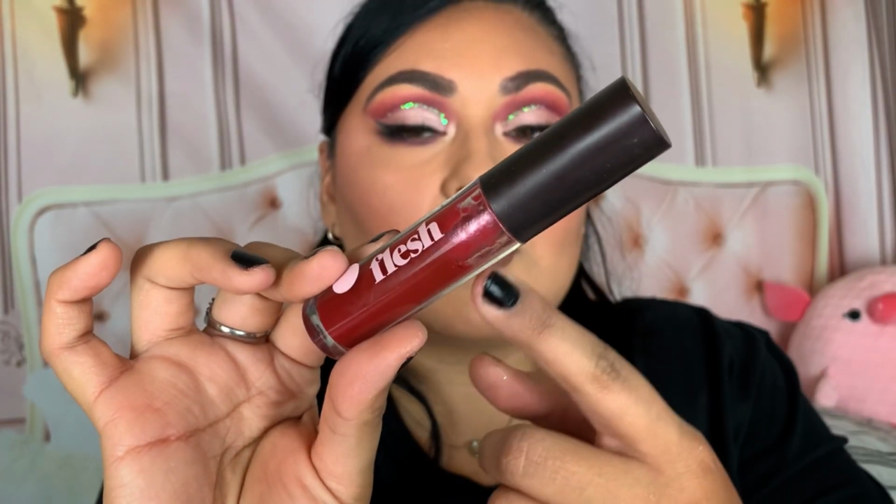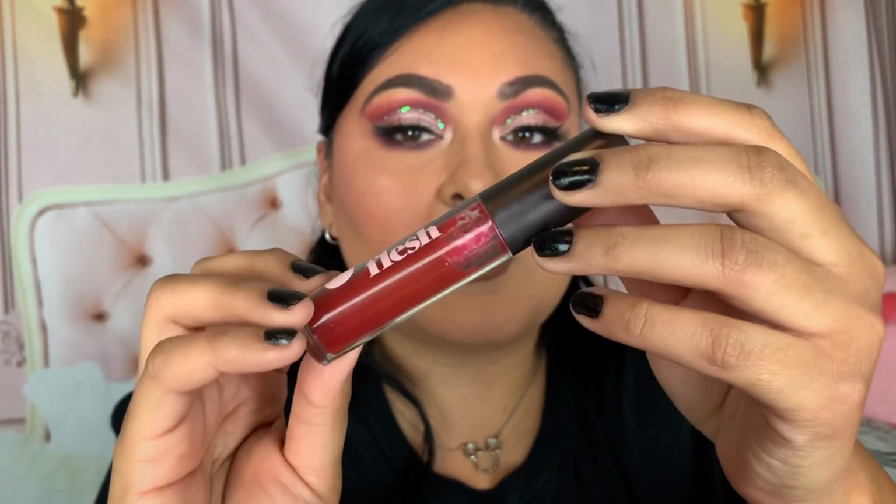I have this one from Unicorn Glow, and this is their luminous gloss. I've also had this for way too many years. I feel like it may be expired, but I do want to get at least some more use out of this product. It smells so good, and I used to love this product. The Flesh lip gloss in the shade Hot Sauce, I've had again for way too many years. It's been sitting in my collection for way too long, but as you can see, there is progress in there, so I do want to see if I can pick some kind of usage goal.